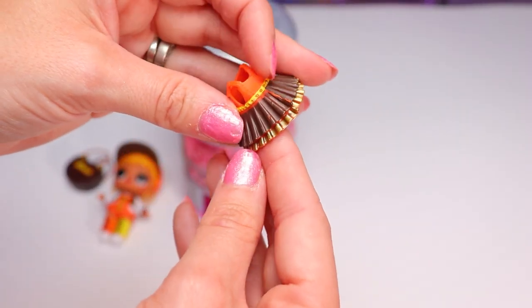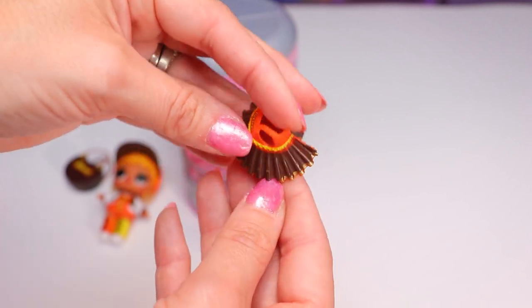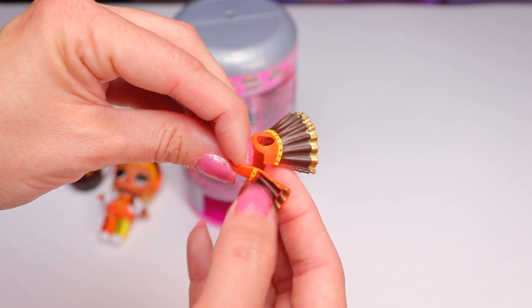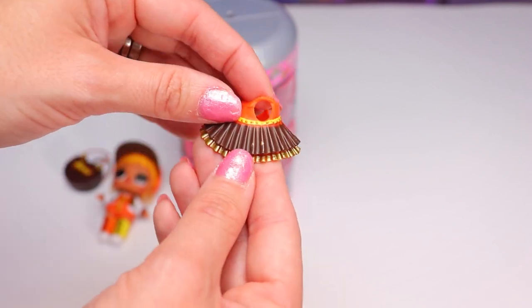Oh, there's a little extra paint on the side there. I almost missed that. I was about to say that we might be able to easily clean it up with some acetone, but since this brown layer is also painted, that would strip it away.